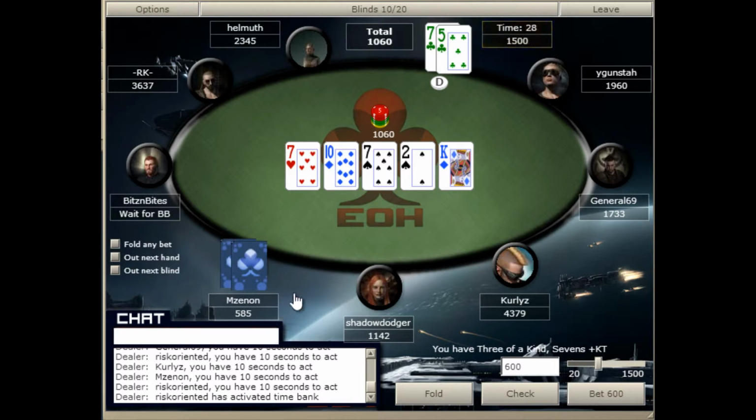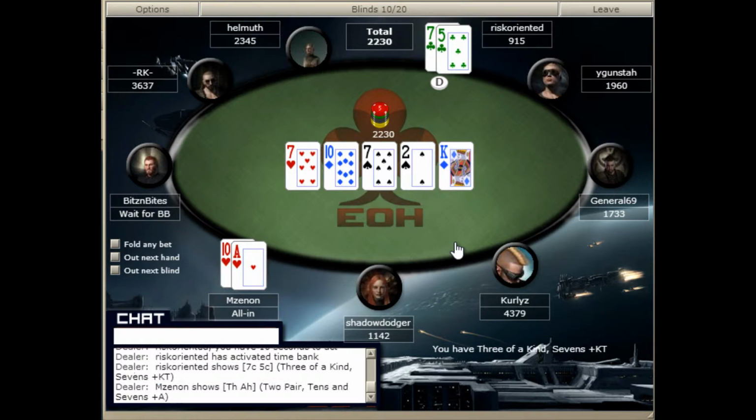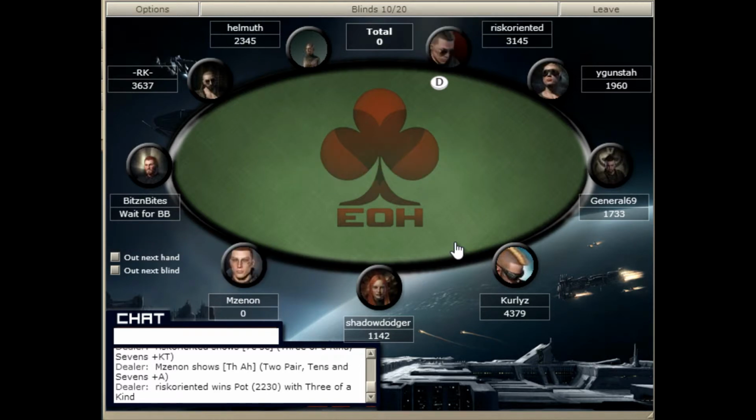I've played against Mzenon before. I don't think he's that good, so I think he might call here with a king or with a 10. If he's got a 7, he probably has us beat, but we still have to make this value bet regardless. If he will call with a 10 or with a king, then we have to value bet. He does call with a 10, so we were right to value bet the river, and that's the basics of the value bet.